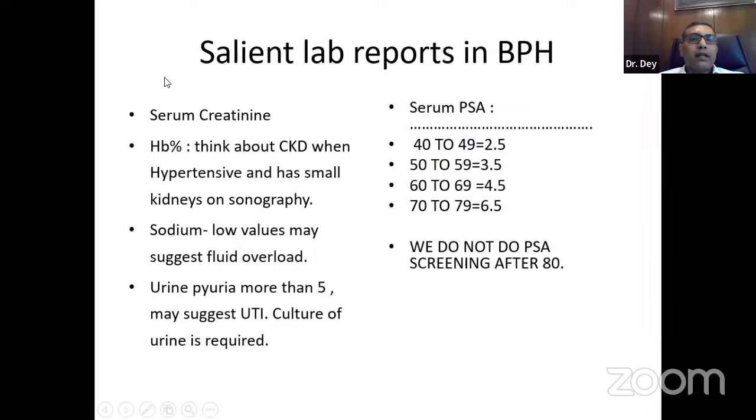Jo humne kiya hai, creatinine, CBC, electrolytes, urine routine, sonography, in sabke interpretation, these are the minimum interpretations we should be knowing. The creatinine should not be raised, the hemoglobin should be in the normal limit. If the patient is hypertensive, has small kidneys on sonography with a low hemoglobin, we have to think of CKD. Sodium, low values may suggest fluid overload. Urine pyuria. Now, PSA is very important.